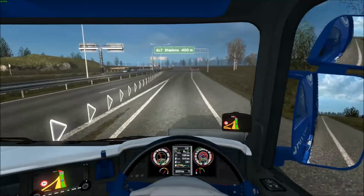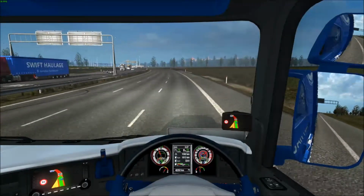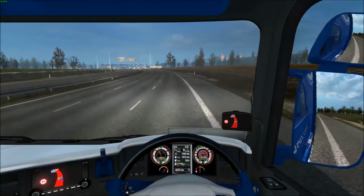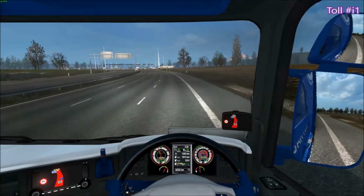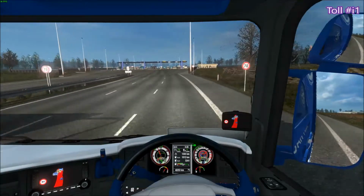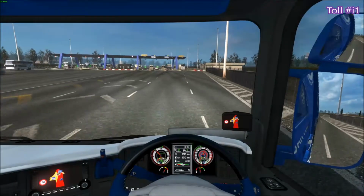But yeah, here's toll number 1. That big sign up there says toll 400 meters. Don't ask me to pronounce it in Italian because I'm really not going to. I can pronounce some things in foreign languages, but Italian's a no-go for me. And as you see in the top right, we're coming up to toll number 1.